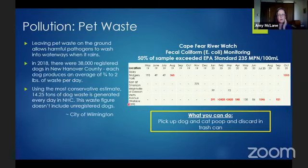Here's a summary of, I think, 16 fecal coliform tests over the last roughly year, and half of them exceeded EPA standards. So one of the biggest things people can do, of course, is real simple: just pick up dog and cat poop and discard it in a trash can.